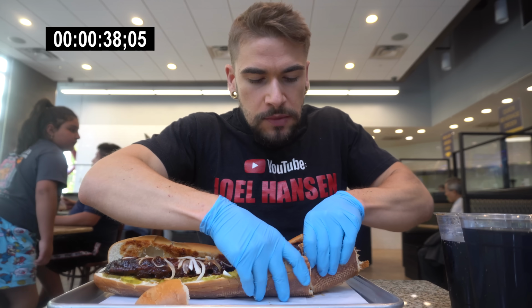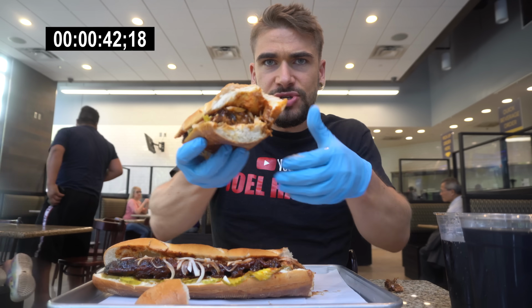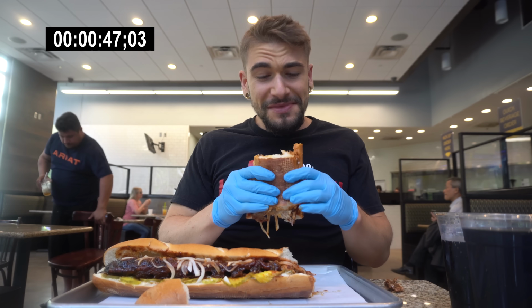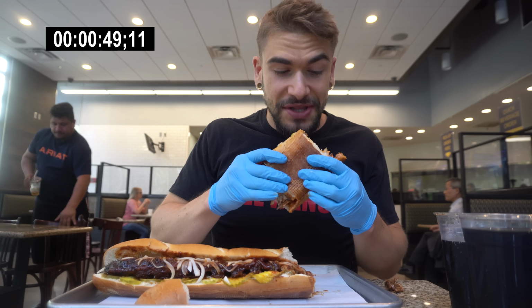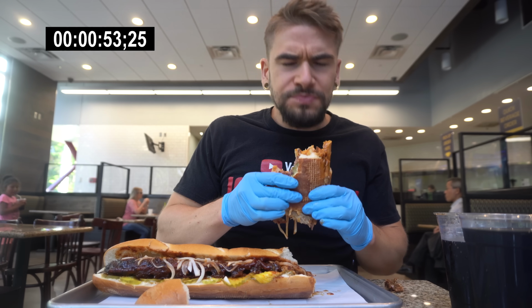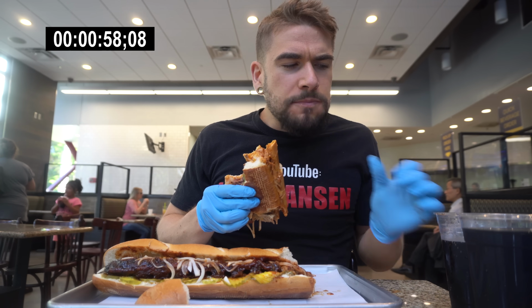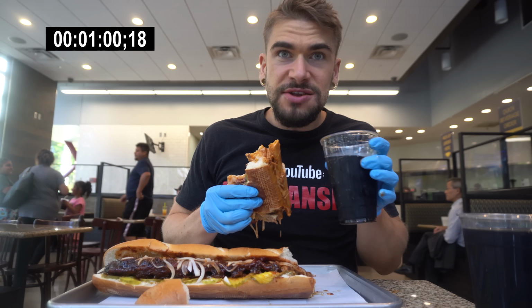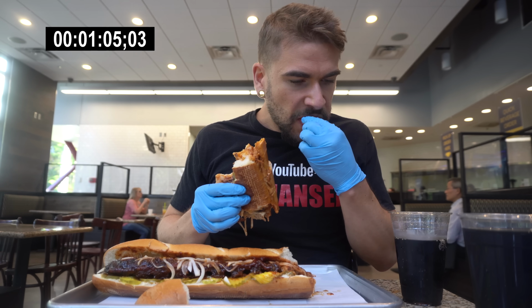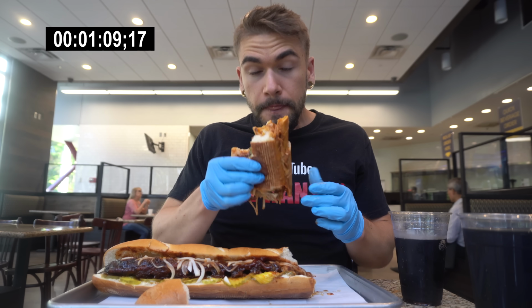Very flavorful. Rip off a portion of that. This is actually amazingly good. Just that rib, woo, and that sauce. Very delicious. Big bread though.